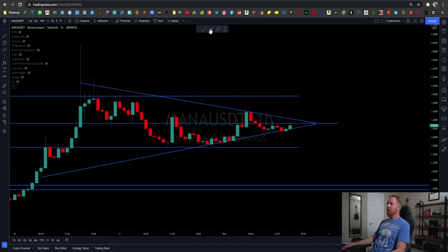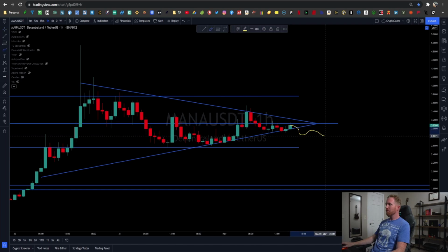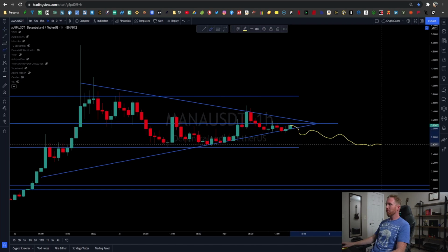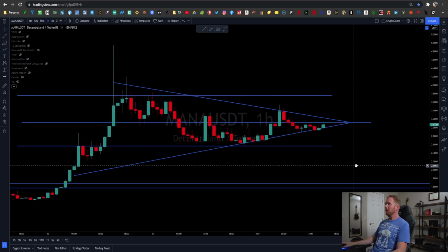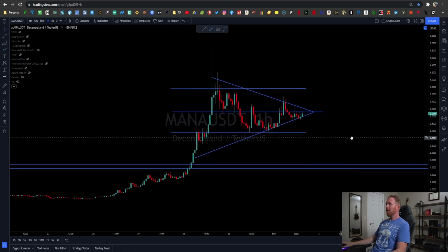But again, pay attention. If the price does decrease, starts to kind of do one of these, and starts hovering closer to the support level here, then you can expect a breakout to the downside. Essentially a breakdown. That wouldn't be ideal, but it's just the way that it goes, right? So just something to consider. That's the big picture here for Mana.